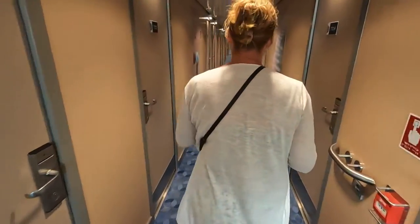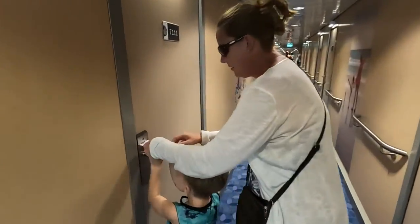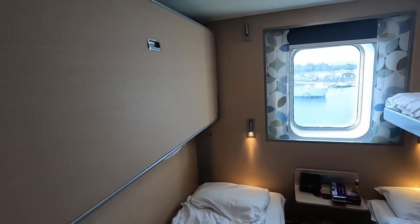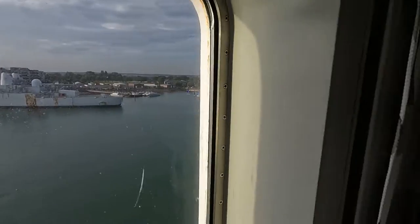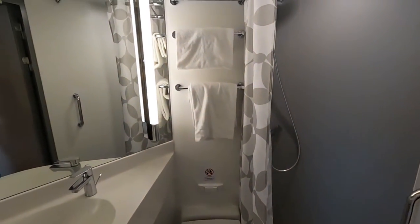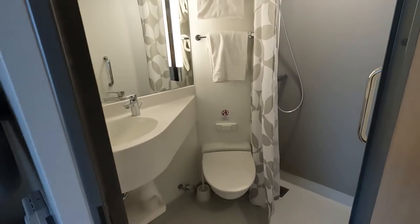Nice easy access to the cabin. Here's our room. It's actually got four berths, but we only need three. Window. It's Matthew. And our bathroom with a shower. Nice and clean. And then there's the door, and there's a little area for hanging your clothes.